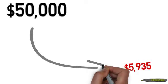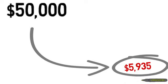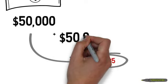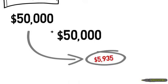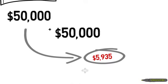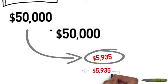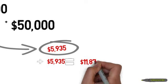The tax liability when you're filing single on $50,000 is going to be $5,935. And if the second spouse or second person makes the same amount of income, $50,000, their tax will also be $5,935. We add that together, total tax liability is $11,870.